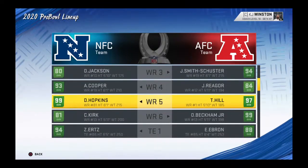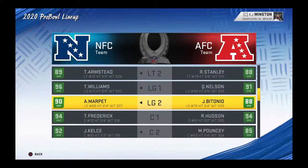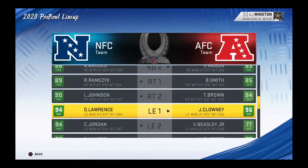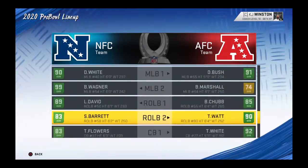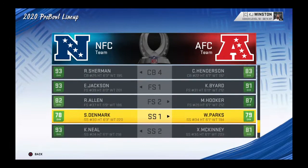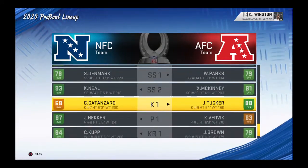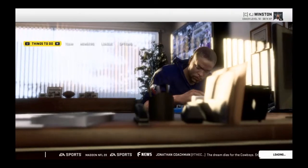You don't want problems. You don't want smoke, dog. You don't want problems. Yeah, you don't want problems. You don't want smoke, dog.